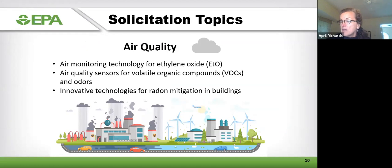The second topic is innovative technologies for VOCs and odors. These are from industrial and waste management processes, agricultural applications. So looking for better air sensors in those areas. And then radon is the last one. Innovative technologies that reduce exposure in radon. This issue has been around forever, but we're looking to push the needle forward on the treatment technologies for radon.